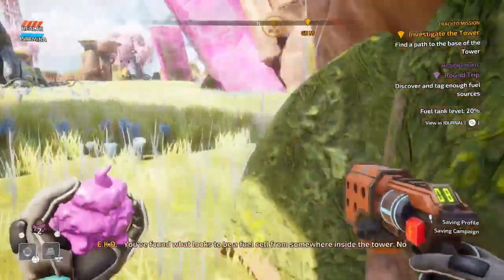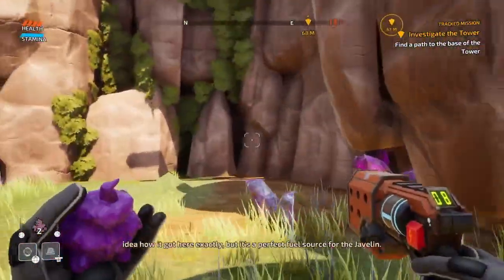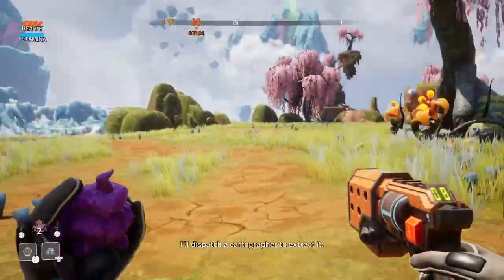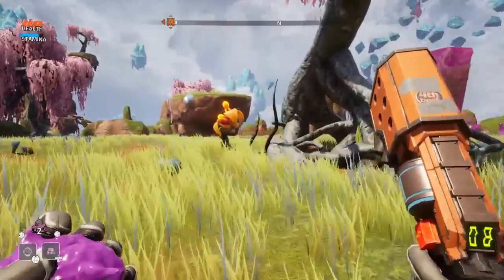From somewhere inside the tower. No idea how it got here exactly, but it's a perfect fuel source for the Javelin. I'll dispatch a cartographer to extract it.